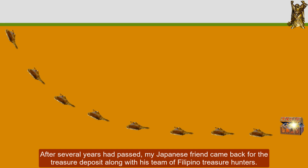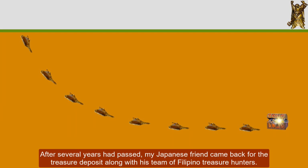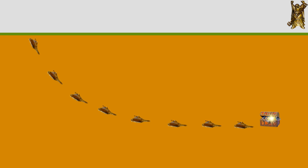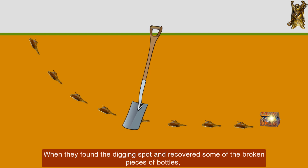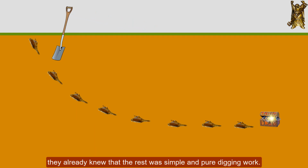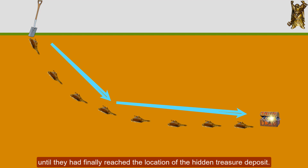After several years had passed, my Japanese friend came back for the treasure deposit, along with his team of Filipino treasure hunters. When they found the digging spot and recovered some of the broken pieces of bottles, they already knew that the rest was simple and pure digging work. Thus, they continued digging as they followed the directions of the broken pieces of bottles, until they finally reached the location of the hidden treasure deposit.